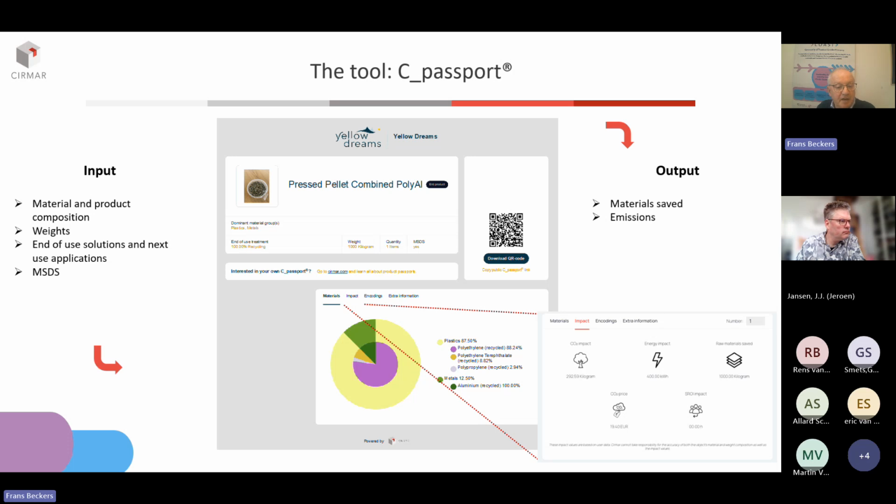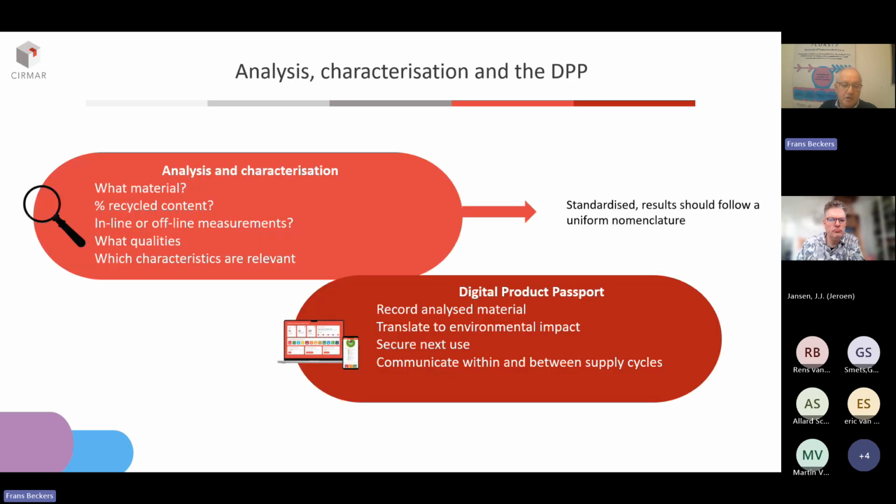The passport should be dynamic. So if we have additional information tomorrow or the day after tomorrow on a product component or a material, it can be added, whether it is composition information or next-use application information. That means you always have the latest information connected to a specific product.